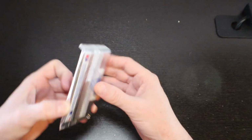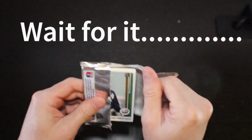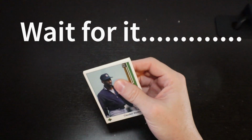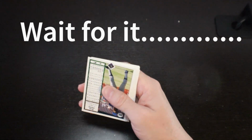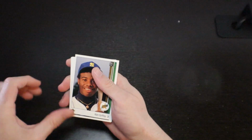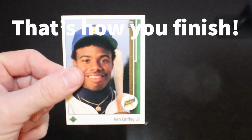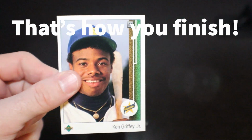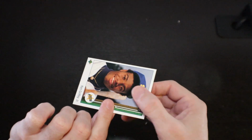All right, guys. Last pack. See if we can finish it off strong. Claudell Washington. There we go. That's how you finish it off with the last pack. Oh, maybe I need to start saying that every time. Let's finish off strong.